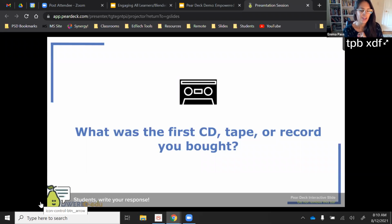And on your end, you'll notice you have a little space to type your short answer response to what was the first CD, tape, or record you ever bought.